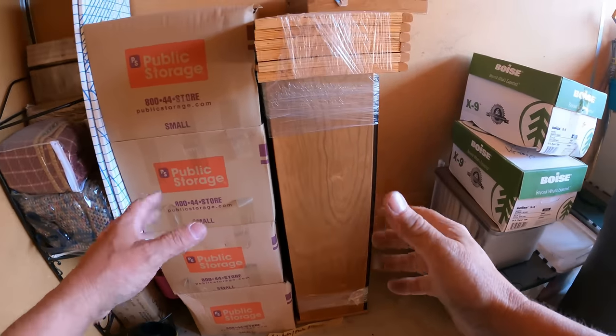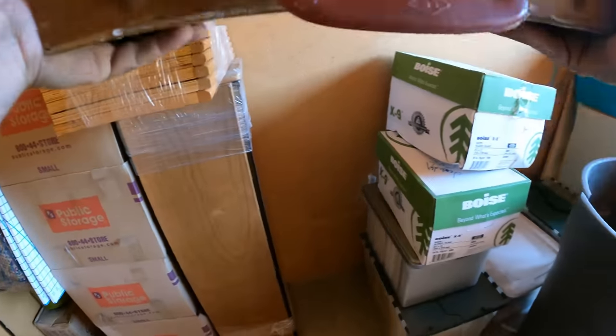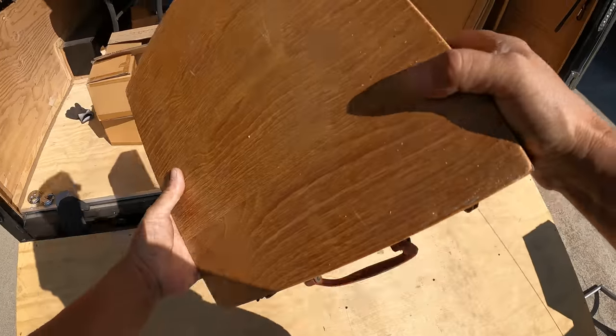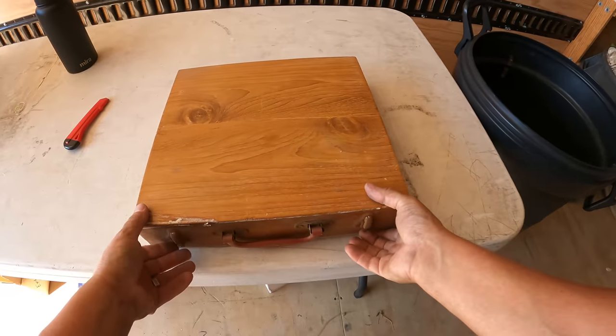Okay, guys, we're in this back corner here. I want to see what's in this box right here. Oh, I could tell you what I hope it is. I hope it's a silver set. I seriously doubt it, but that's what I'm hoping for. Let's take a look.